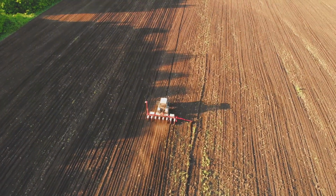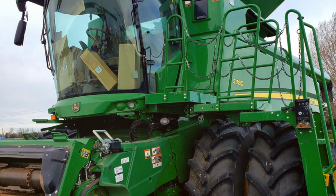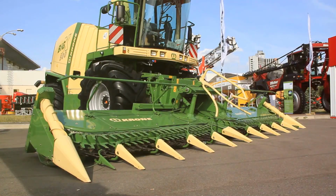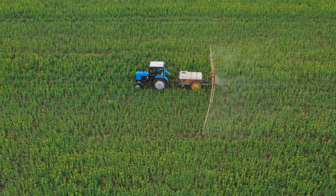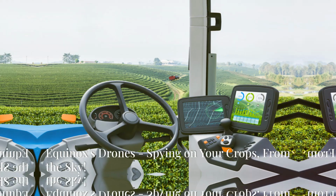This tractor can plough a field straighter than I can walk after a night on the ale. It's got more cameras than a Kardashian on holiday, so it can see everything. John Deere says this machine is the answer to the world's food problems, and this self-driving wonder tractor might just be the answer.